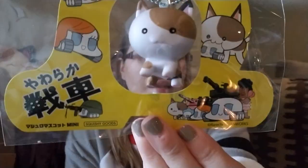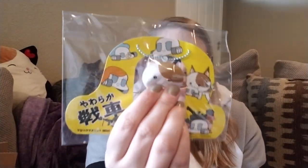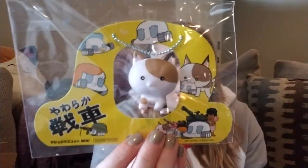I don't know. Somebody knows out there. Somebody tell me. Okay, but it's a little keychain squishy. And it's a kitty cat. I assume it's a kitty cat. Yeah, it's a kitty cat. But I love cats, so that's okay.